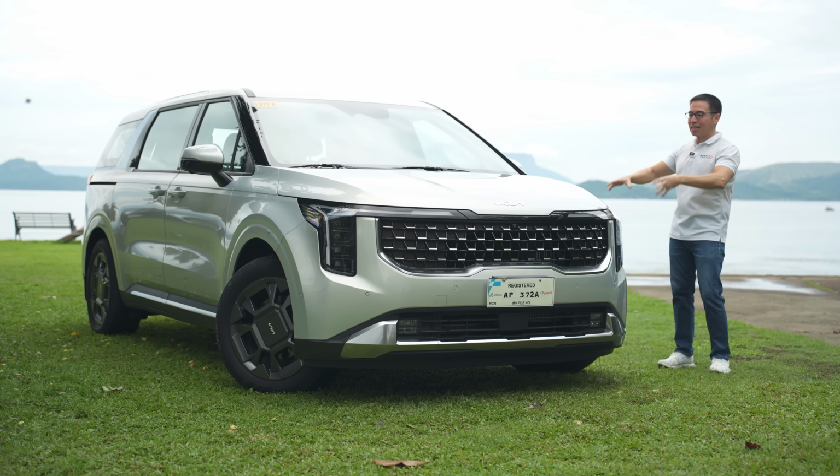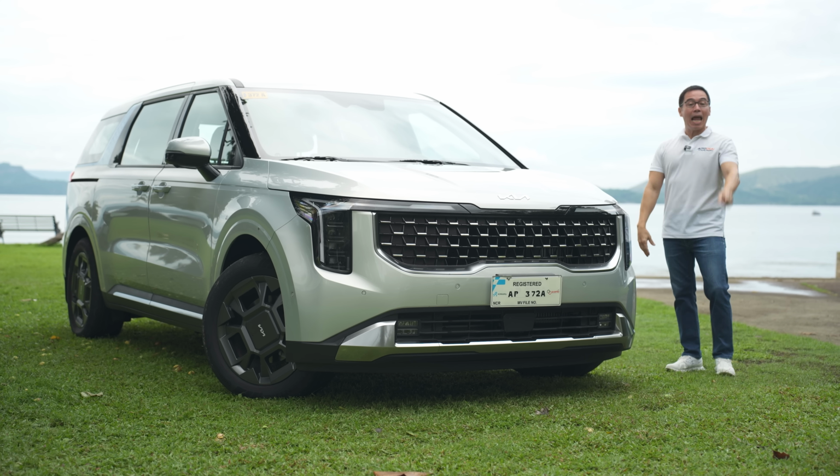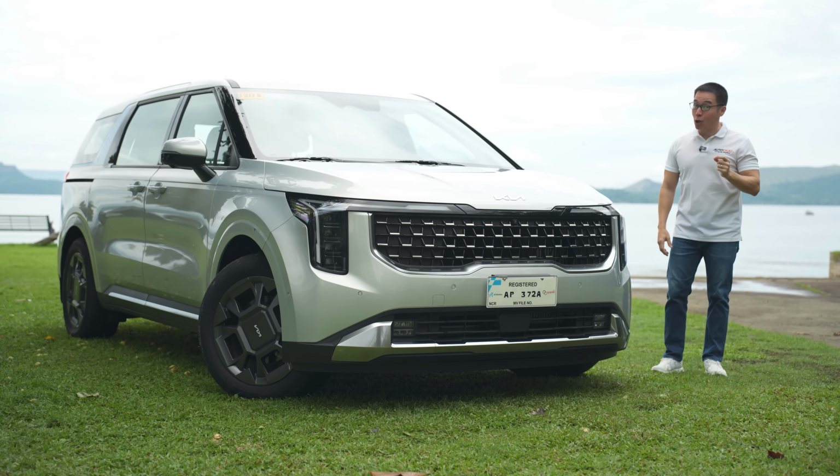It has everything that made the diesel great, but now with a quieter and smoother drivetrain. And most importantly, no coding.